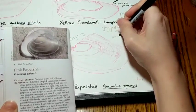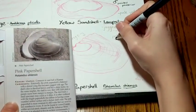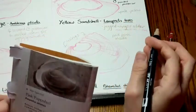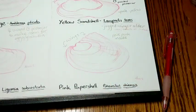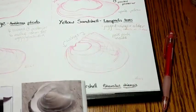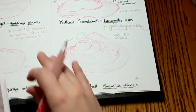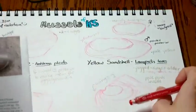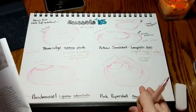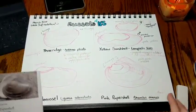I'm probably not going to sketch out the insides of the mussels today, because I honestly have no idea what time it is or how much time we have left. What time is it? Oh gosh, it's already been 45 minutes. So I'm not going to sketch that right now, but since there is a lot of extra space on this page, that would be a cool thing to go back and do at a later time if you wanted to fill in more details. Cool.